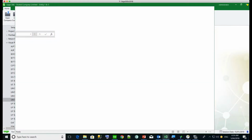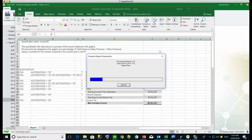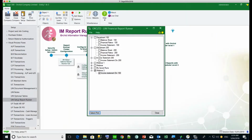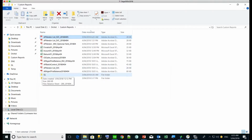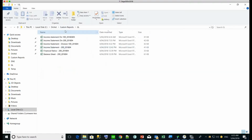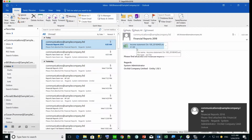So again, for most of you who have probably looked at the GL Financial Reporter a fair number of times, you can see that it's very similar. It opens the FR, runs the report, saves a copy in wherever I told it to save, which was in here, and it's now sent me an email. So it saved it here in the GL folder with the naming convention that I used, and it has sent an email to Bill with my financial report.